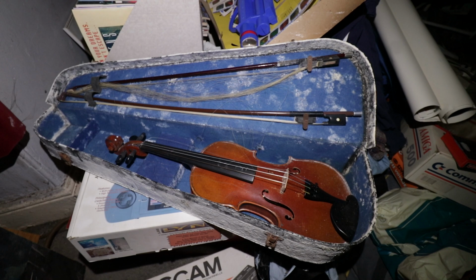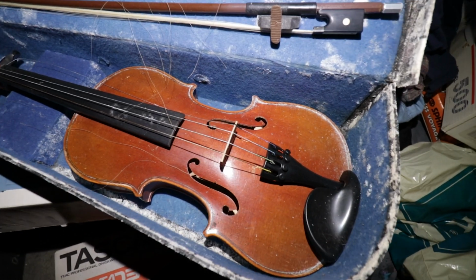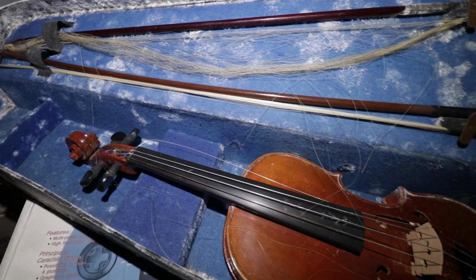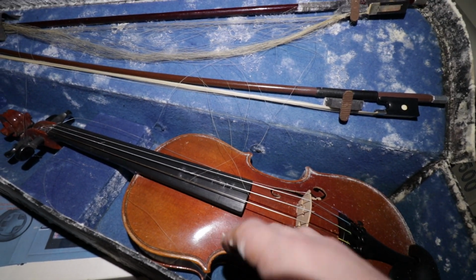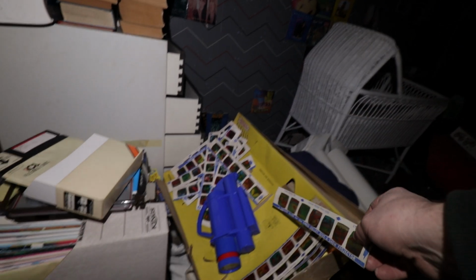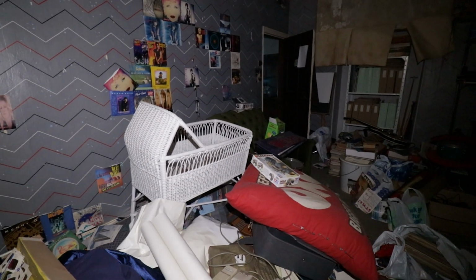Violin. So mouldy on the outside though. But you can see one of the strings is snapped there. Well, they all seem to. Oh, I'll show you my hand, all the mould on it. It's horrible. Wow, look at these. Come back up, we've got more books. Looks like where a TV would have hung off there. Got a baby's crib there.